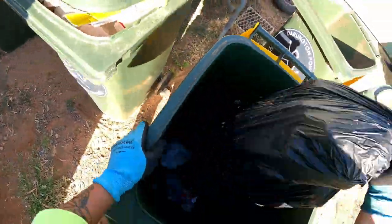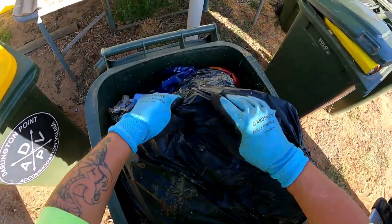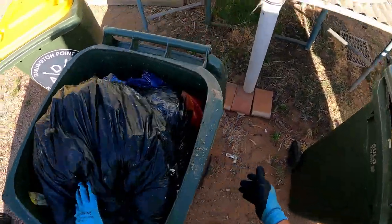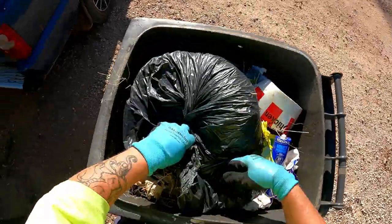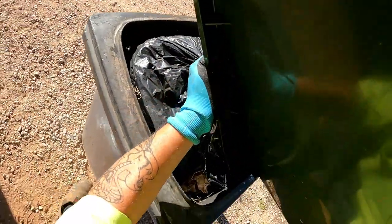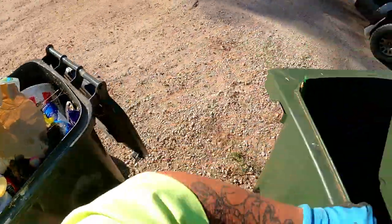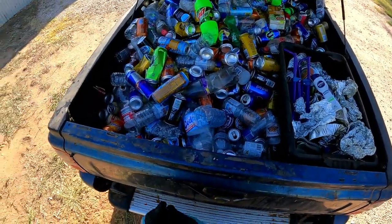Oh jeez. Oh dear. It's got some weight in that. We're not opening that. Not unless we have to. No, we're not opening that. That can stay as that. I'll open this one. Pour the rest of the junk juices and that into that. Stinky-o. Right. Damn, we ended up with a decent load. And the day's not over.